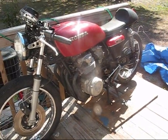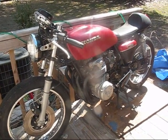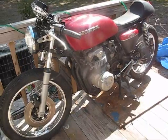Now, if you're anything like me, you probably want to buy the first bike that you see, and that bike could very well end up having a seized engine. So there are a couple of things that you want to look for, a couple of things that you want to see on this bike. This here is a good example.